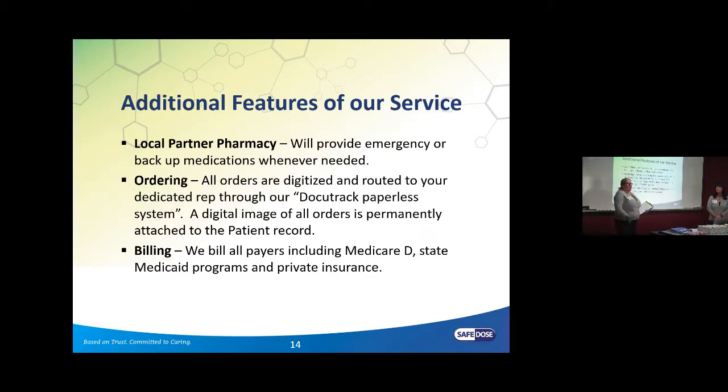We'll make sure we give them all the insurance information, all the directions, and everything of that nature, and then we'll let you guys know what time you can pick it up, or we can always provide a courier if needed.